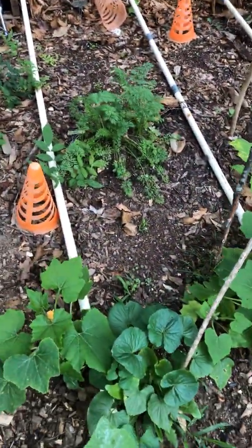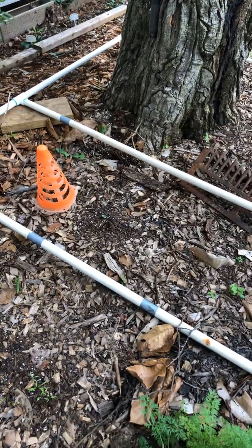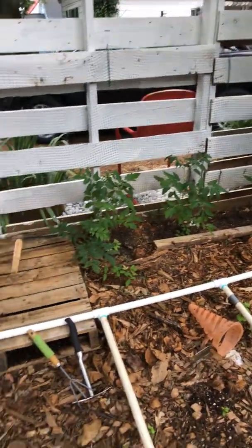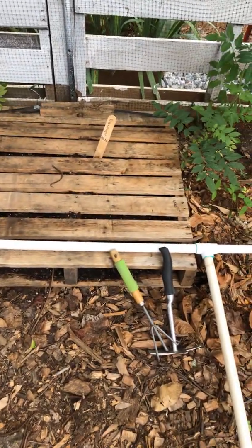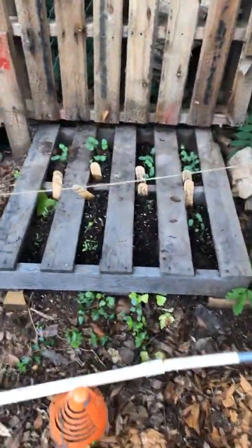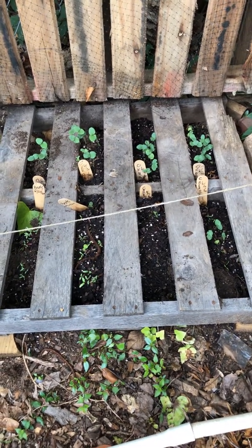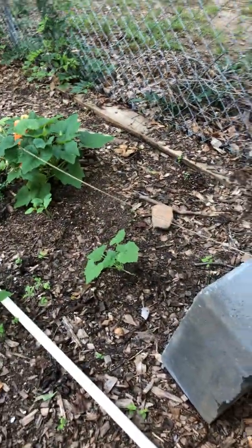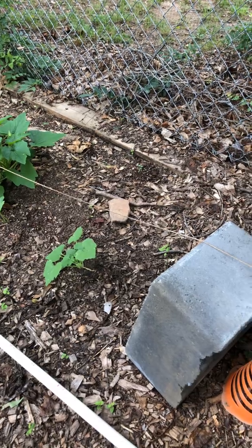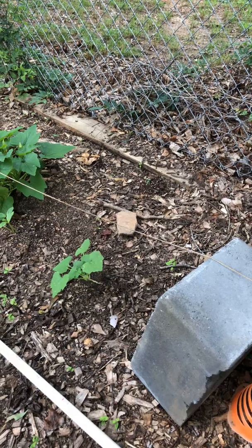Carrots, more carrots. That little pile right there actually is milk thistle. More tomato plants. That pallet is seeding onions. That pallet is seeding okra, carrots, and beets. There's on the outer edge tiny little seeds popping up next to the wood there, which are tomatoes.